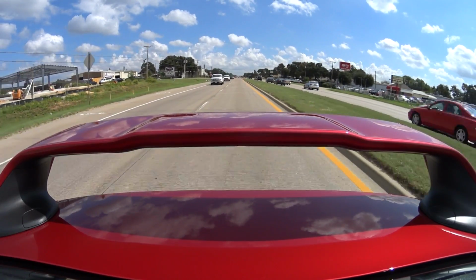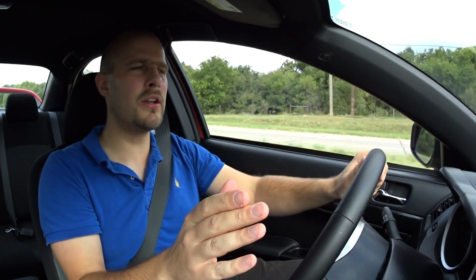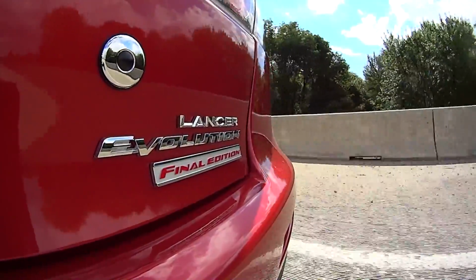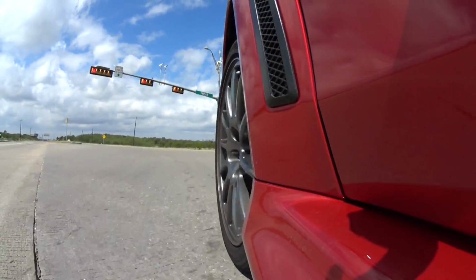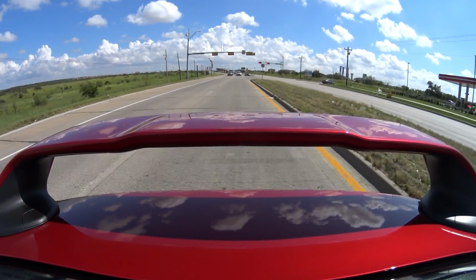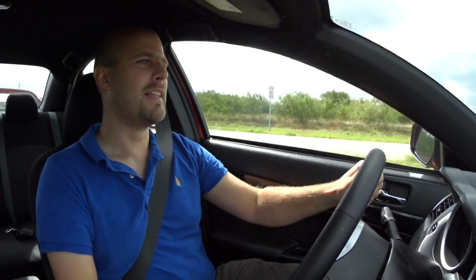And when you look at the exterior styling overall, there's no way that you're gonna miss this as a car that is just a run-of-the-mill grocery getter. I mean, that wing is a dead giveaway, obviously, but the badging on the back also tells you, hey, this is something special. This is something, well, final. The final edition of the Evolution. So much fun to drive fast.